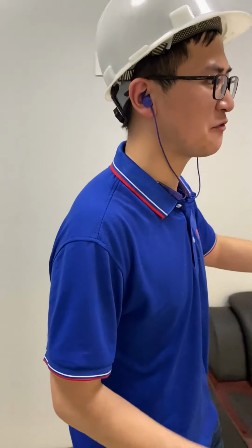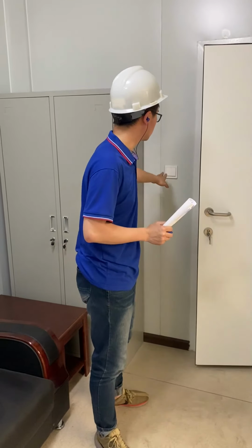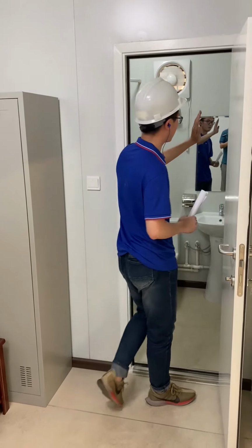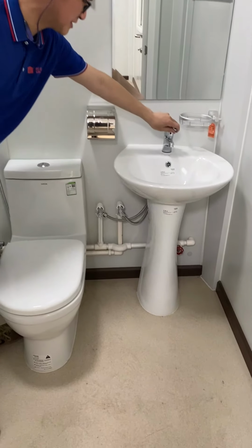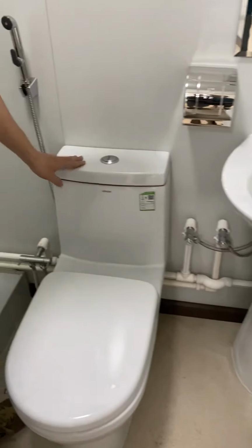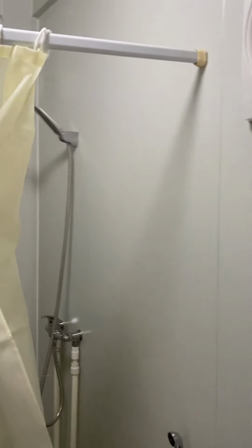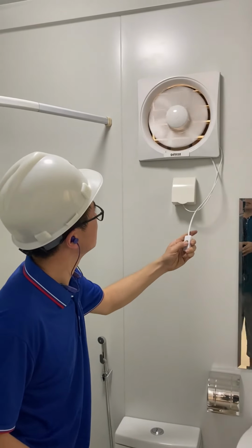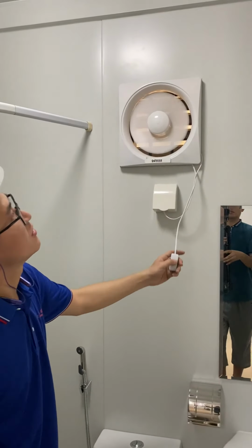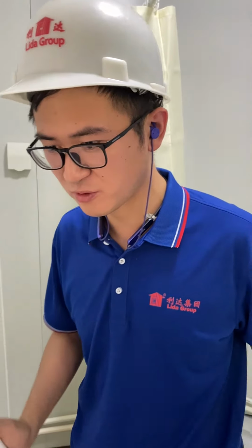You will also have the sanitary system. If you want separate toilet cabins, you don't need to go outside. You just live here. Turn on the light, and you see our toilet cabin. The wash basin, the toilet, and the shower, the shower head. And also you will have the exhaust fan. We just turn it off and on. And the power distribution here. So that is already included in the container house, and you just living here would be good enough.